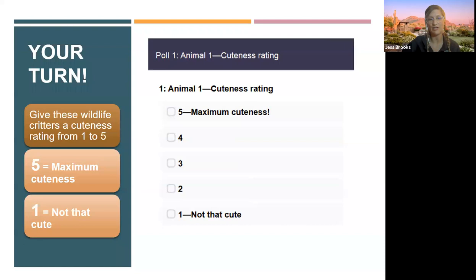Our moderator, Lauren, will be presenting the polls to everybody, and I would like everyone to rate them for me. A 5 is maximum cuteness, a 1 is not that cute. Now, I don't know what to expect, to be honest. I don't know if everyone will just rate everything a 5. Maybe not, but after listening to and learning about all of what's actually happening in your brain, the science behind it, you might be able to recognize that and the scores might go down. So we'll see. And then I'll also share results with everyone too.